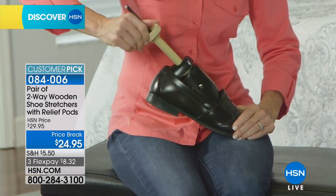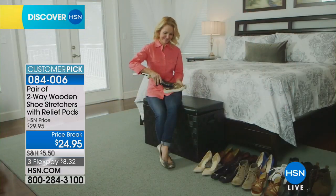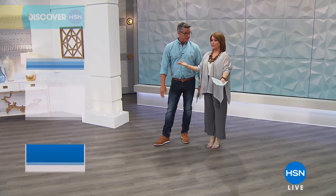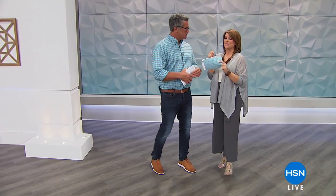Hey, true story. I bought these for the penny loafers I had. They were really great penny loafers. I tried them in the store, got them home, and I'm like, okay, these are vices on my feet. I put these little guys in there, cranked it open, and now I can wear those shoes. We've got them for women, we've got them for men. It's a great sale price as well, so ask about those.